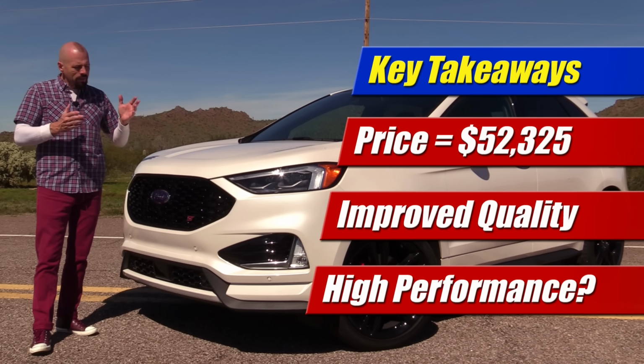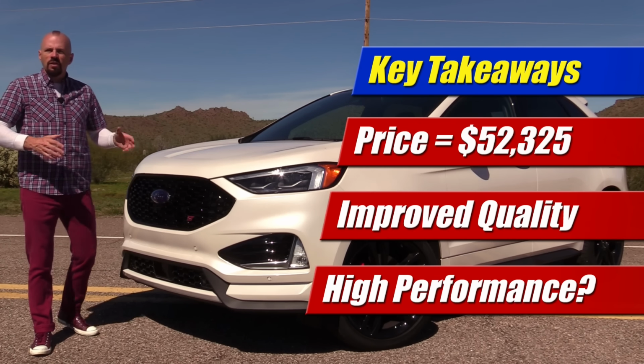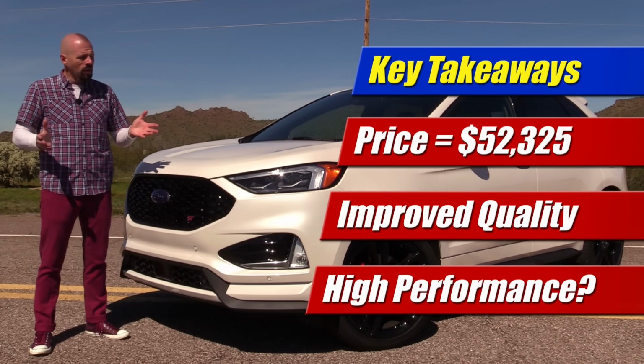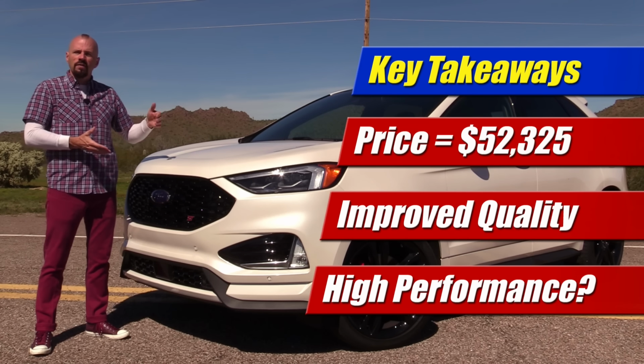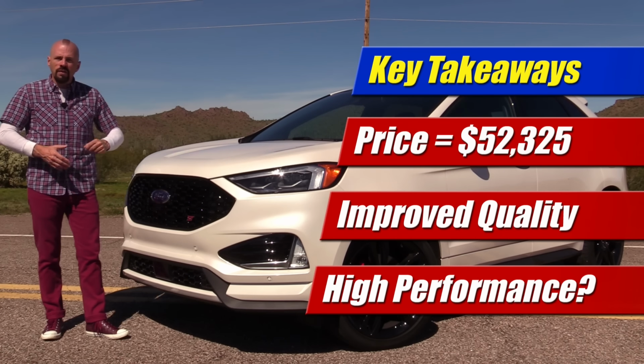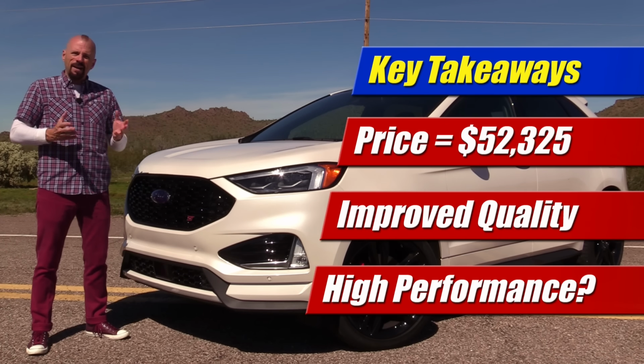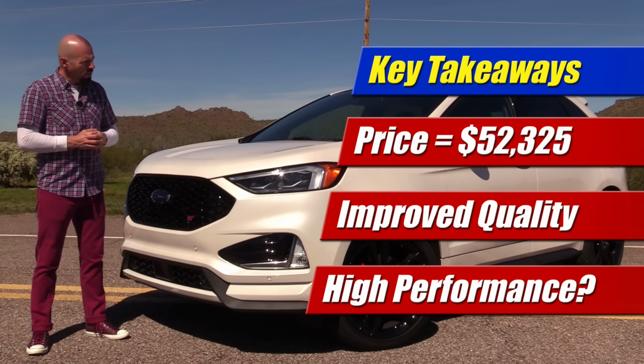So the problem with an SUV or a crossover is you're in a much heavier, taller vehicle, and that just takes away from the whole concept of performance. So I would say that in the performance here, you've got a good package for a crossover SUV. 0 to 60 Ford claims 5.9. Feels about like that on a good day in sport mode.